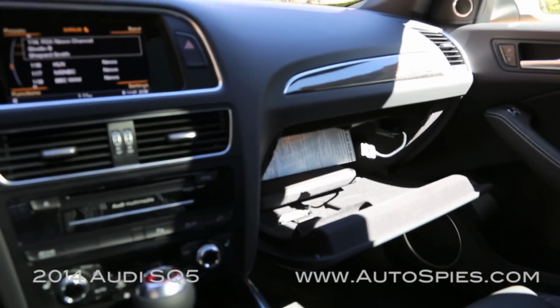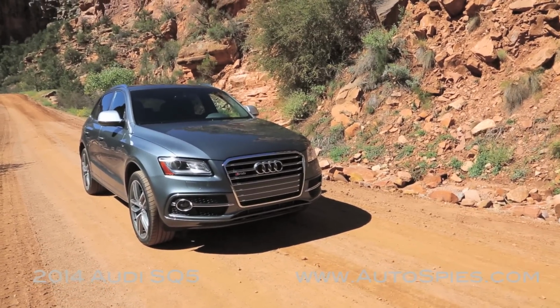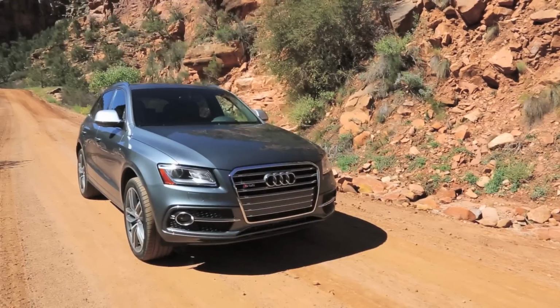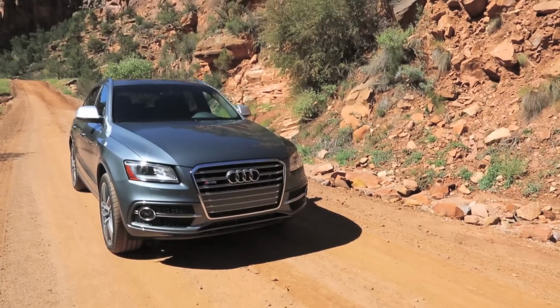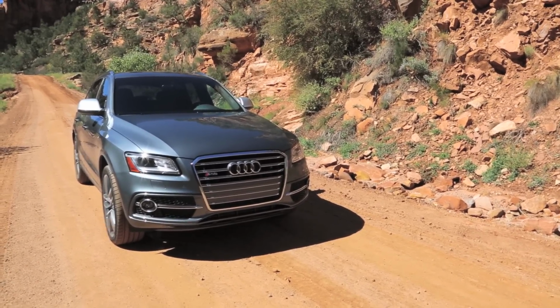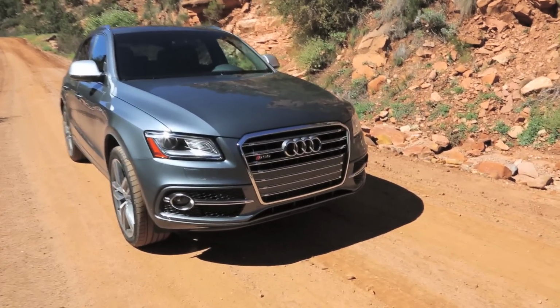What I've come to appreciate with Audi products is the refinement, the beautiful German engineering, and this SQ5 doesn't disappoint. It really is a unique vehicle for them because it gets people into a little bit larger size vehicle, a little more practicality, and I think it's going to be a hit because the Q5 already is a big hit, and this thing really takes it to the next level.